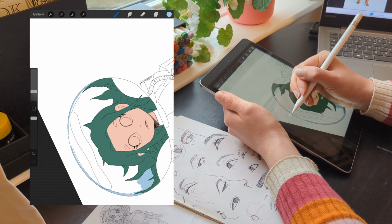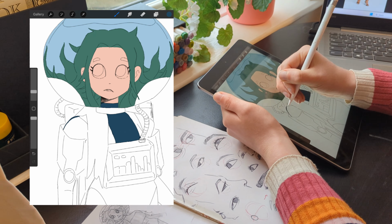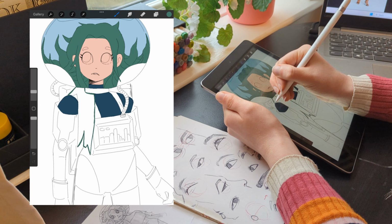I wonder if one day I'll look back at this drawing and be like, ew, no, I don't want to. She's so cute. I love how this piece turned out. I don't want to hate her.